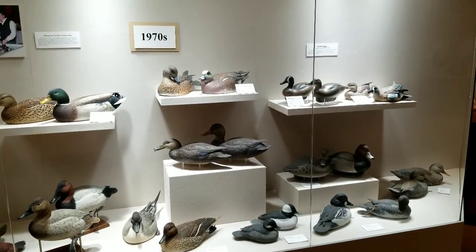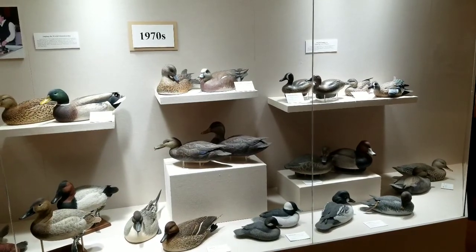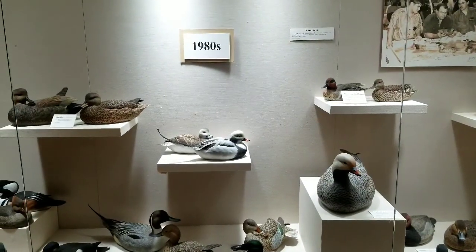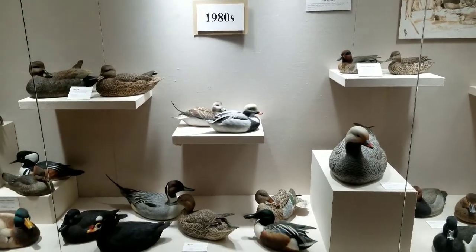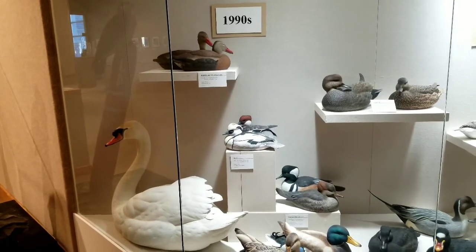So these here are the world champion floating decorative life-size waterfowl pairs from the 1970s. Here's your 1980s. And 1990s.